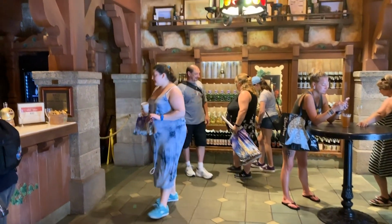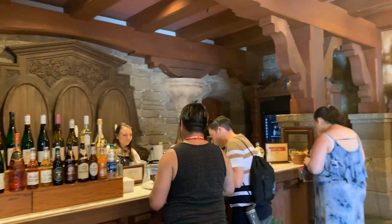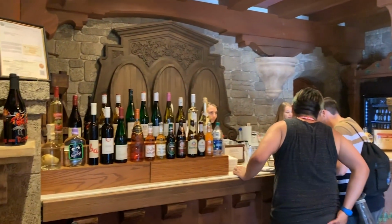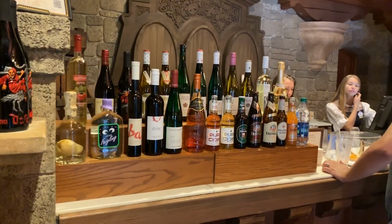There's also a wine cellar here in the Germany pavilion where you can get beer and wine. Germany is known for wine, which is shocking because a lot of people think beer, but they actually are a huge producer of wine as well.